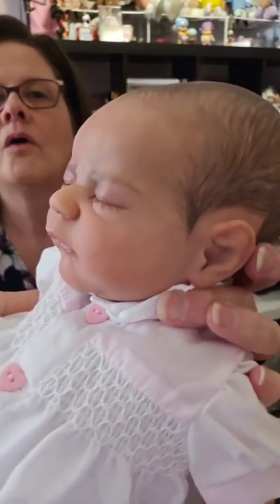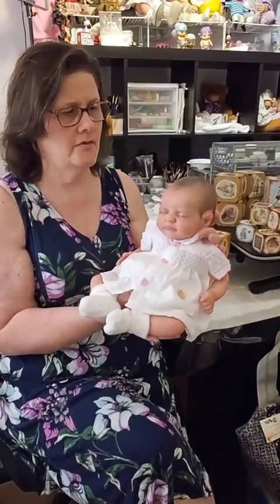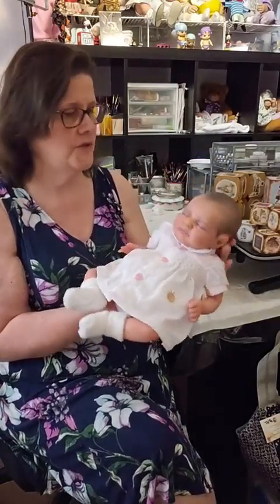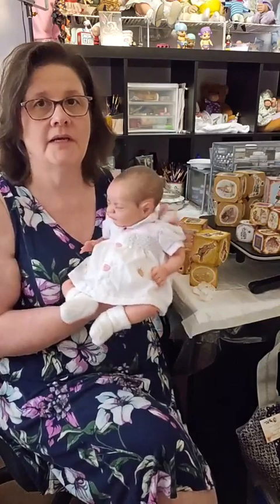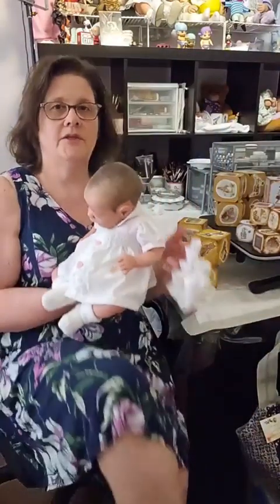Let's see if I can zoom her in for a good close-up there. So she's really sweet. She's like 3 pounds and I want to say 14 ounces maybe. She's right at 4 pounds. She's very mottled. She has a very fresh newborn skin tone.